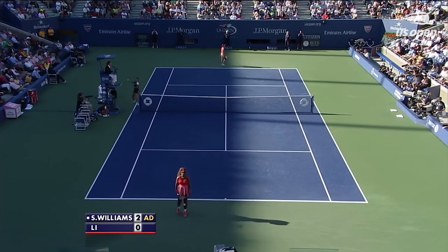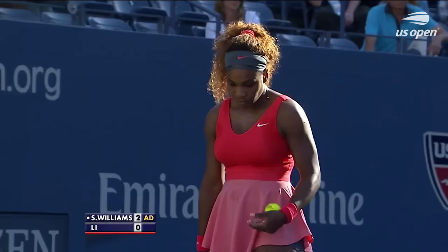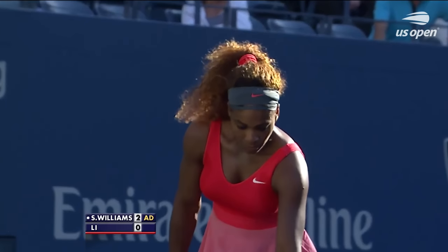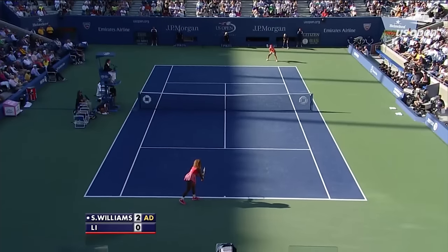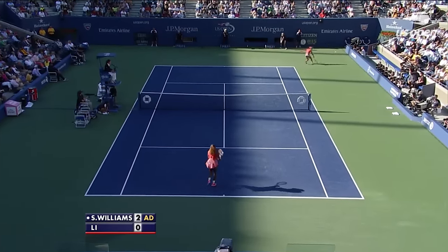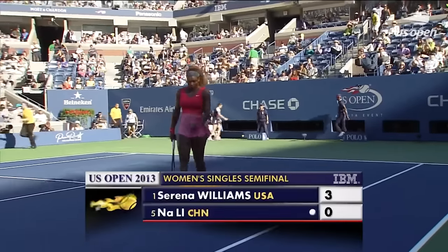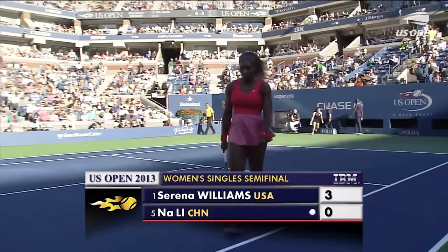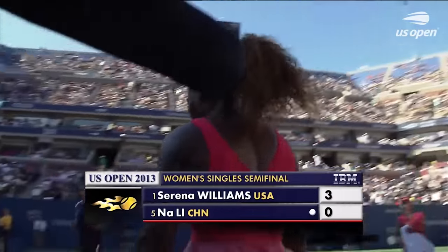Advantage, Williams. And part of the difficulty there is Serena is moving that serve, so Lee Na is having trouble anticipating. Wow. That's almost unreturnable. Two holds and a service break for a 3-love lead in the first set in New York.